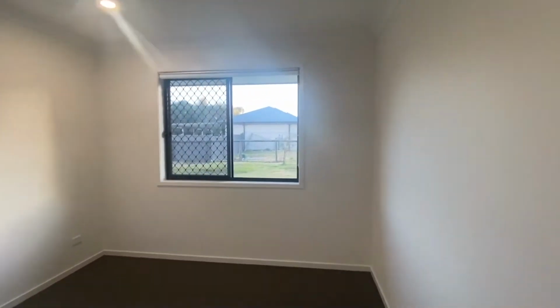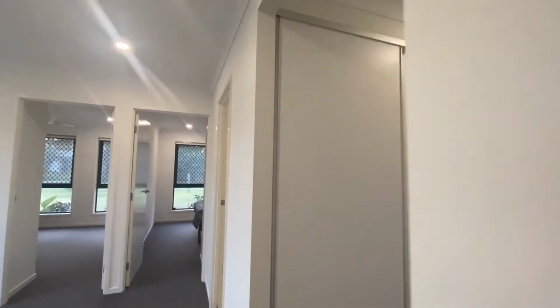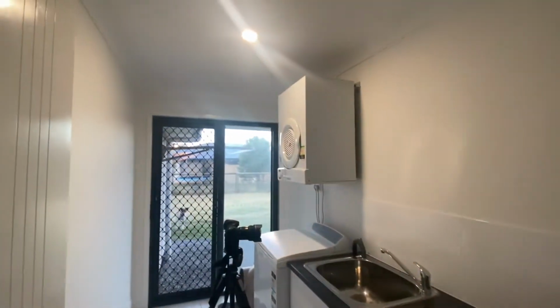And here we go, here's bedroom number 4. They are really good sized rooms. As you can see, empty, so almost brand new home. We'll just head through into the living room. There's a large double garage, so access under, turn the light on for you. Shelving in here as well. Excellent size laundry.